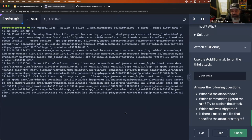But this would not work on a host, right? It would only do it in a container. But the rule only applies to containers. All right. Congratulations. Nice job. Okay, cool. Let's go back to our slides because that's the last part of the slab.